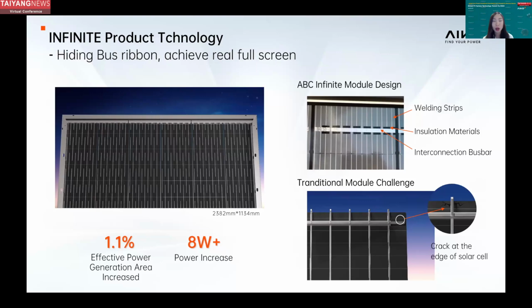Also, another innovation we have is that we hide the busbars to achieve a real full screen at the front side. Usually in solar modules, we have the interconnection busbar at the top, middle, and bottom. But for our Infinity products, we hide those interconnection busbars at the back side. What does our module design look like? The diagram looks like this. Because for the ABC solar modules we have all the positive and negative at the back, we can simply solder the interconnection busbar on the backsheet. Between the negative and the positive, we just add some insulation materials to distinguish them. Then the front surface is like a full screen.